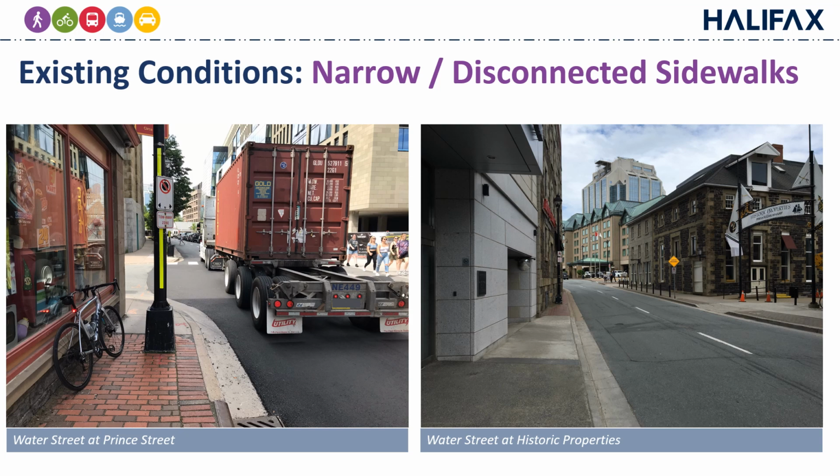The image on the right shows the pinch point at historic properties. Similar to the pinch point at Prince Street, closely spaced buildings at historic properties just before the Cogswell interchange has resulted in a constrained right-of-way and inadequate pedestrian facilities. The sidewalk on the east side of the street by historic properties is narrow and further constrained by metal bollards, and the sidewalk on the west side does not extend to the Cogswell interchange due to an inadequate width.